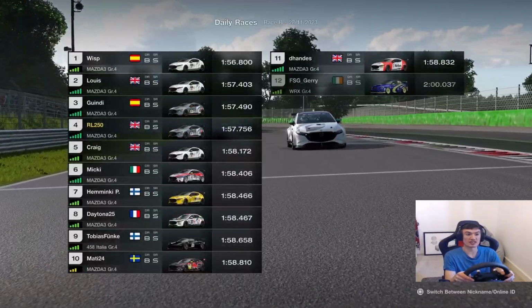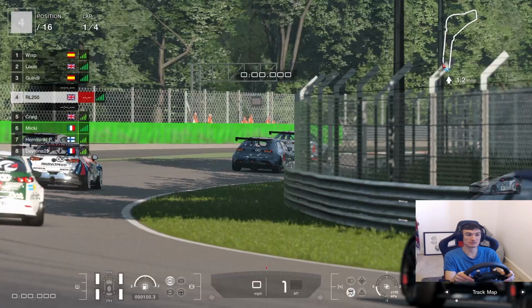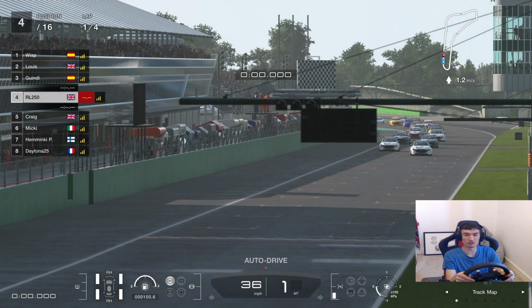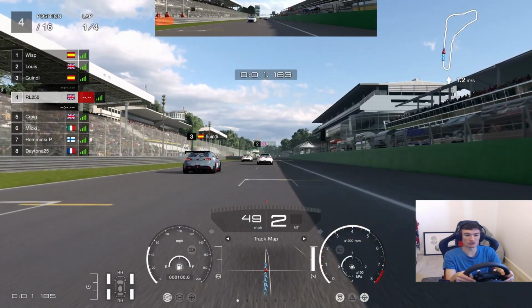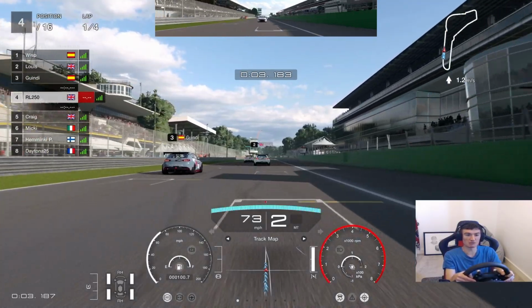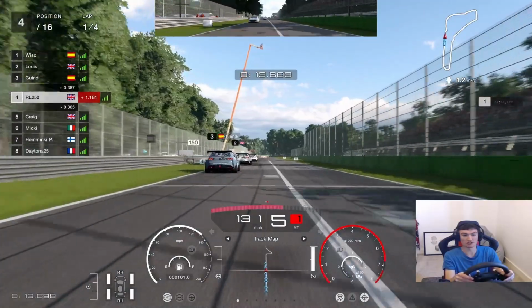Right, on the grid in P4. Looks like the race we've just done. Oh, hang on, everyone's in a Mazda. Let's go. Mazda, just in front of us there.